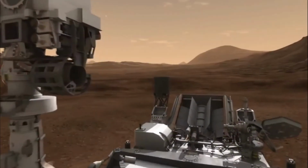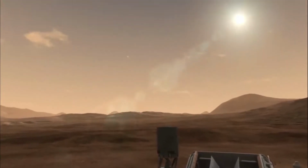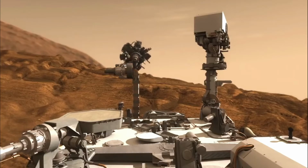The work begins on setting up the Mars base. The rovers and robots deploy the solar arrays. Rovers begin drilling for icy water deposits.